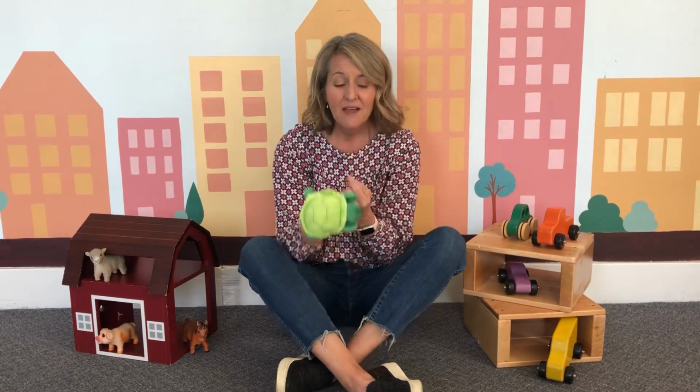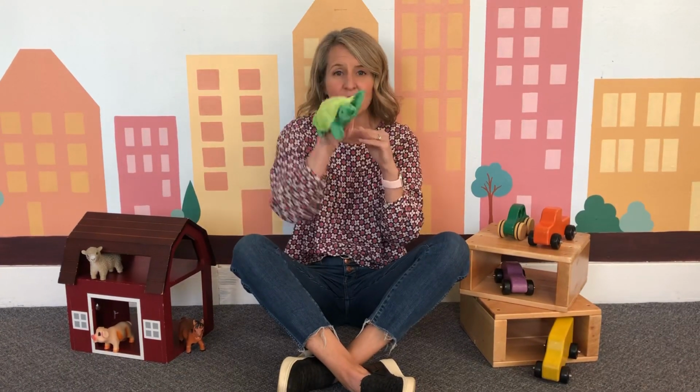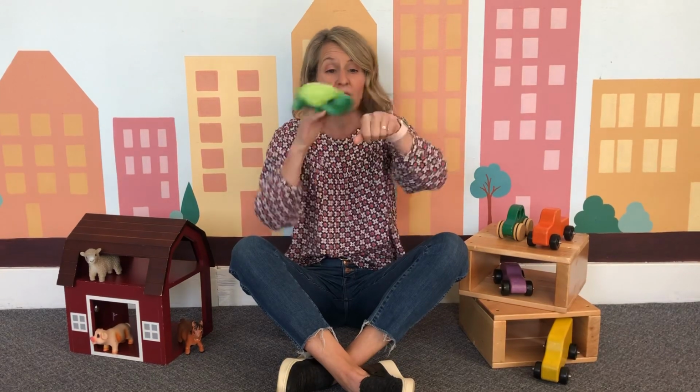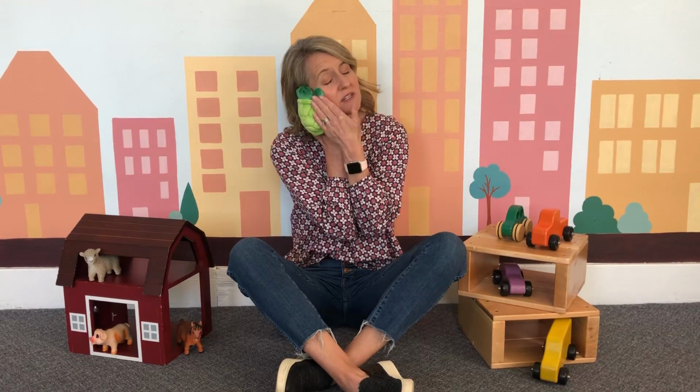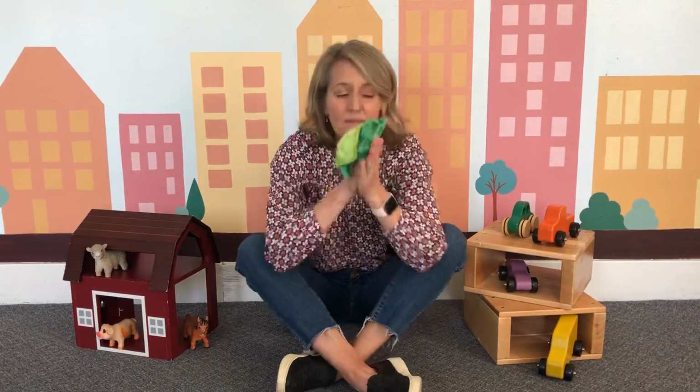Are you ready? I had a little turtle. His name was Tiny Tim. I put him in the bathtub to see if he could swim. He drank up all the water. He ate up all the soap. And now he's in his bed with bubbles in his throat. Meep. Bubble, bubble, bubble. Bubble, bubble, pop.